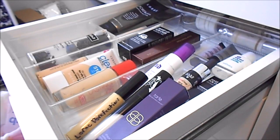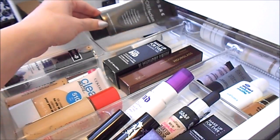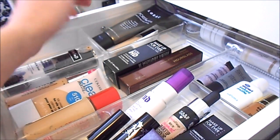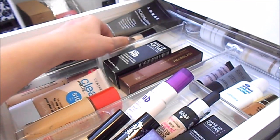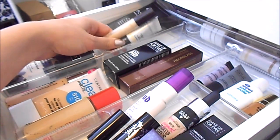The second drawer here is where I keep my primers, foundations, concealers. In the back, I have some cream bronzers and blushes, and then I have brushes I'm not currently using. For primers, I have a full size from Lorac, and then I have a bunch of travel sizes that I've gotten in different Sephora Play Box. I have a Becca and Cover FX Illuminating Primer.